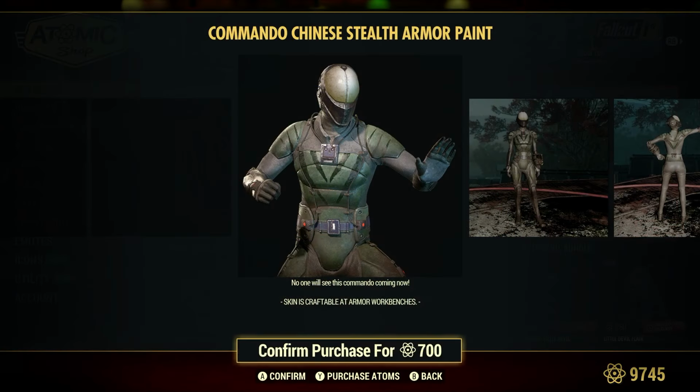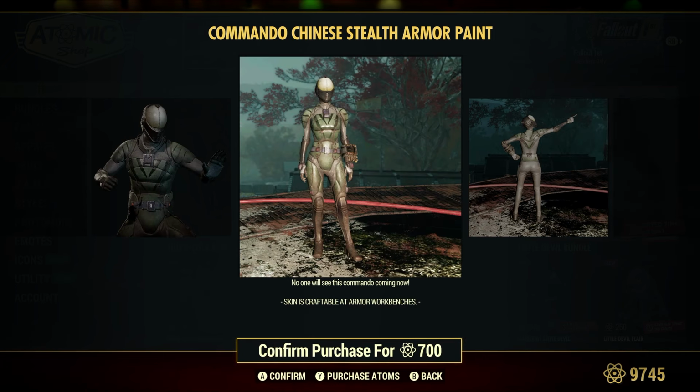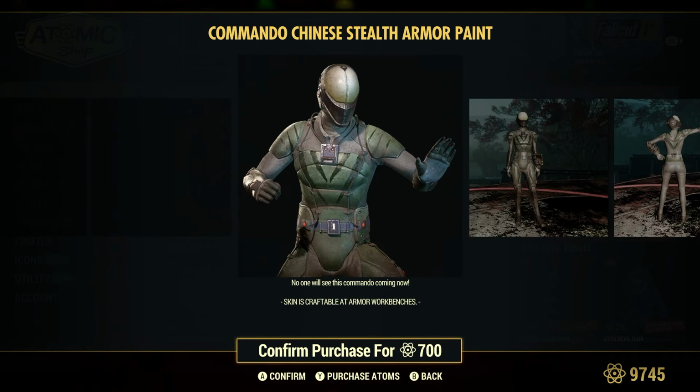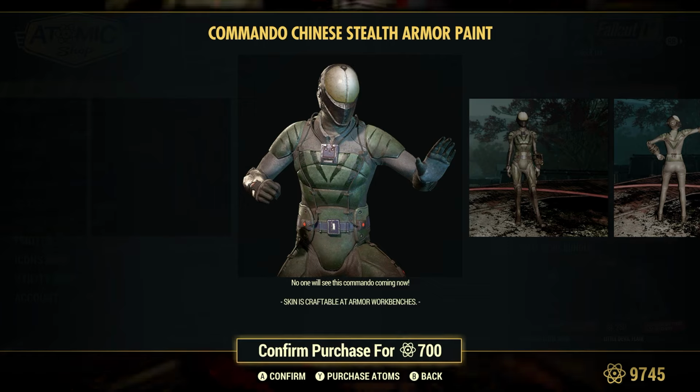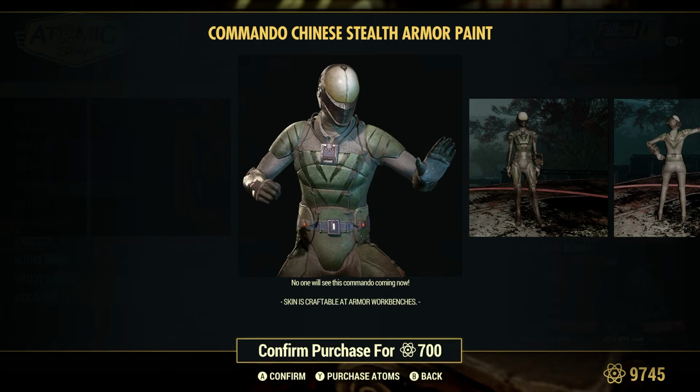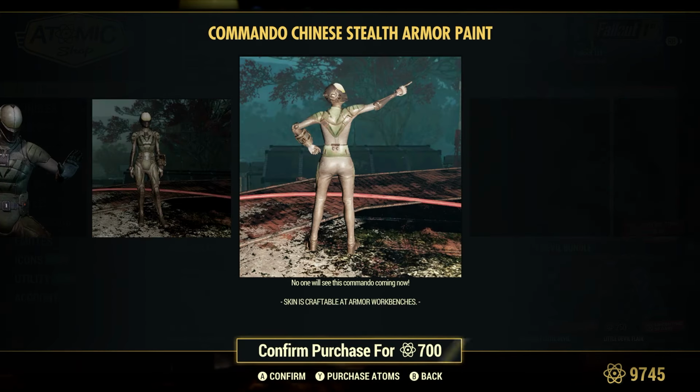Commando paint, 700 atoms. Commando Chinese stealth armor paint. Sweet. No one will see this commando coming now. Nice. So this is a paint for the Chinese stealth armor. And of course, you get this during the Wastelanders quest line, which is pretty cool. I remember wearing it for the longest time. I still usually have it in my inventory just in case I go into the nuke zone or I play Eviction Notice. But very useful piece of armor. And they just started to come out with these different types of paints for it because it just used to be the generic one. But that's pretty awesome.